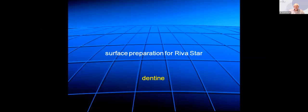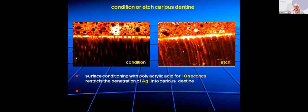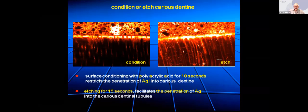So let's look at the protection of dentine. Again, this 15-second etch is very important. On the first slide, the conditioning slide, I've used a polyacrylic acid for 10 seconds. I've applied the silver diamine fluoride and the potassium iodide, and you see there's very little penetration. But then I put a glass ionomer cement on top. But when I etch it for 15 seconds, you can see the silver iodide penetrating down through the dentinal tubules. And also in the anastomosis between the dentinal tubules, you can see those little penetrations of silver iodide. So you get this very strong antibacterial barrier of silver iodide across the surface of a tooth.